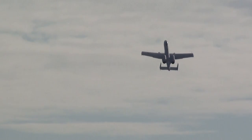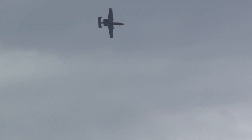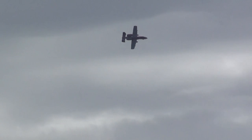It'll take Captain Shutterly less than 30 seconds to get back into firing position for a second strafe attack. With two Hogs working together, enemy forces could expect to be under A-10 fire once every 10 to 15 seconds.